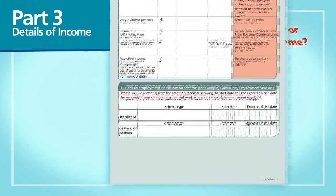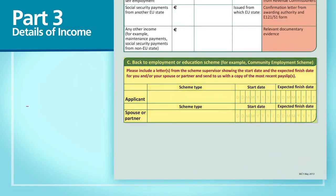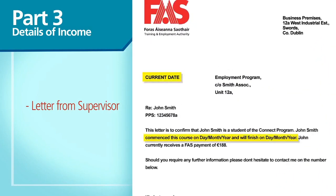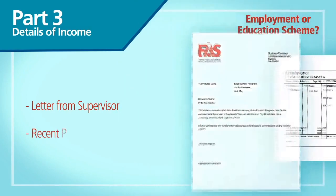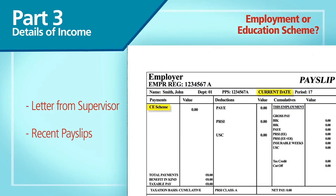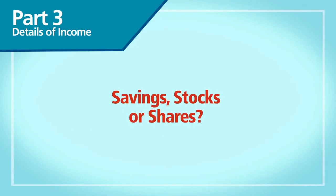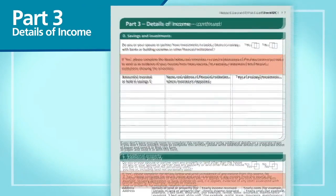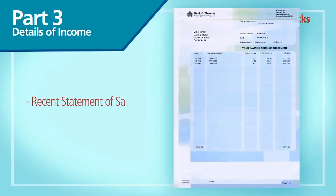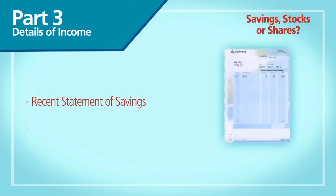If you're on an employment or an education scheme, send in a letter from the supervisor showing when you started, when you're going to finish, and copies of your most recent payslips. If you have savings, stocks or shares, the next section of the form is relevant to you. Send us the most recent statement of savings or proof of stocks and shares from each financial institution.